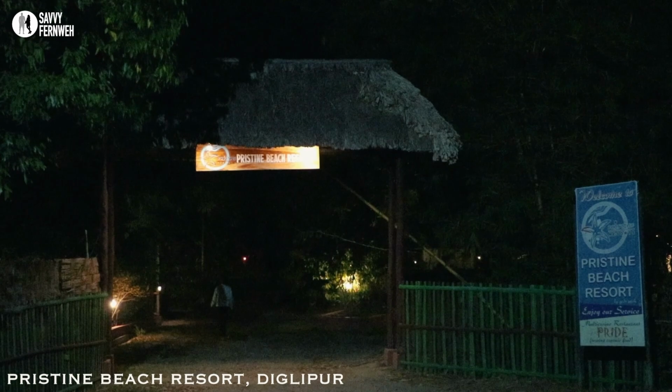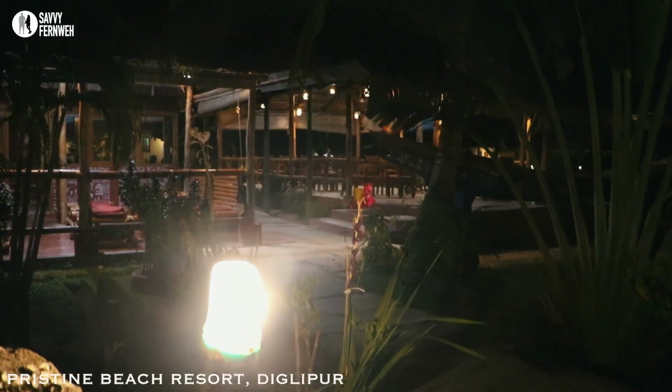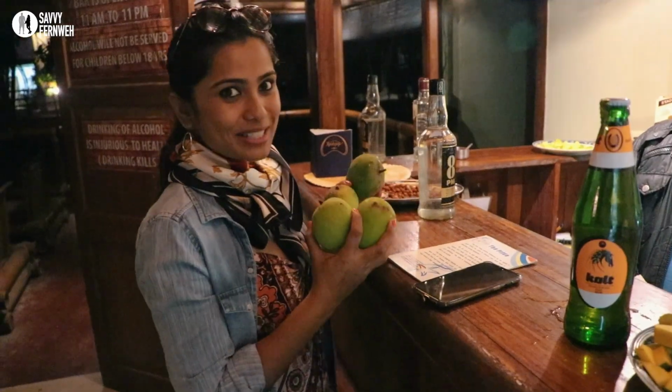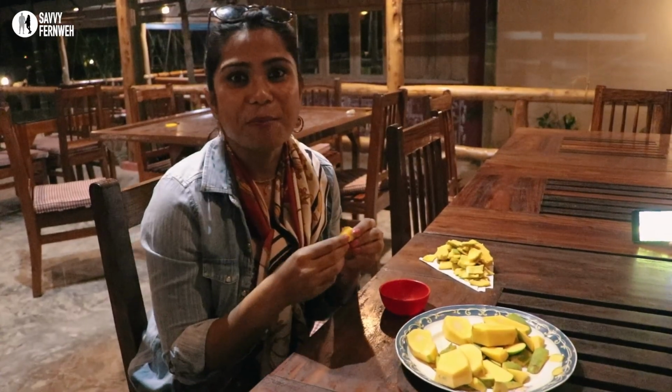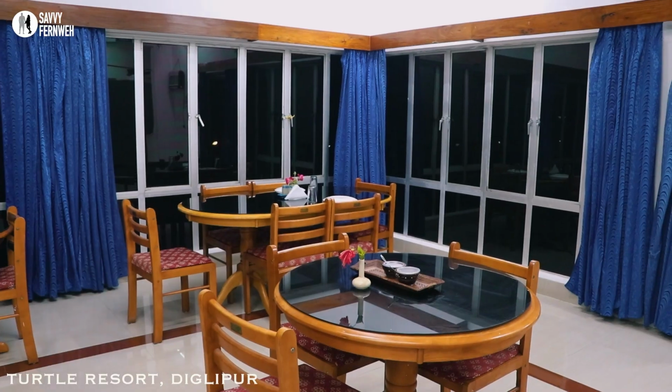That evening, in a nearby resort named Pristine Beach Resort, we found our drinks. By the way, raw mangoes with masala is my favorite, and I finished all the chakna from all the tables here.